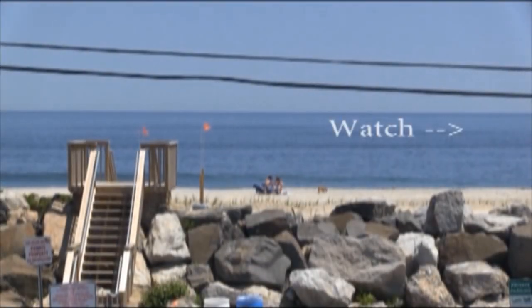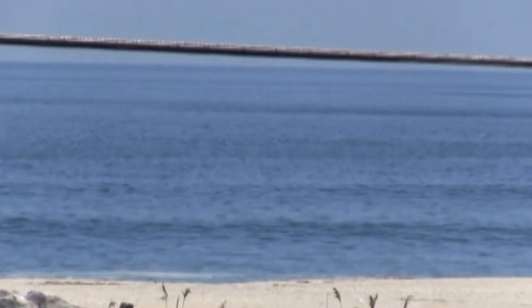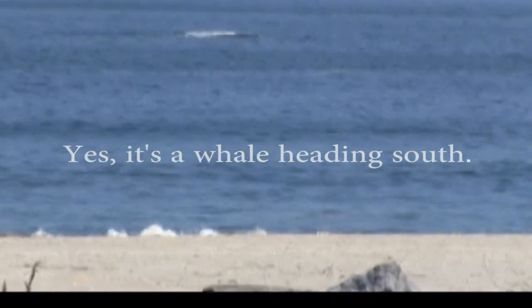Now, watch this. This is amazing. This creature was headed south, by the way. Oh, let me give you a close-up shot of that. Now, watch. Yeah, check it out. It is so cool. Yeah, it's a whale heading south.